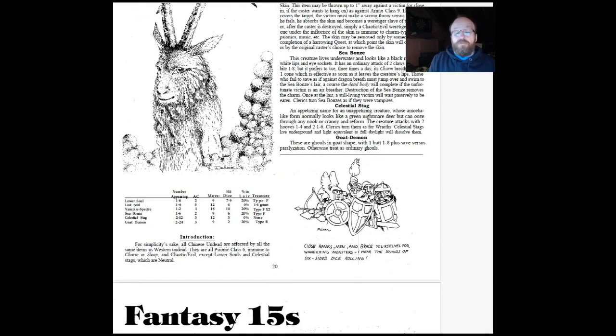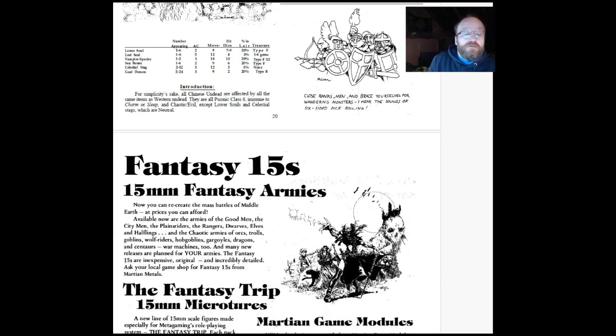Yes. Close ranks, men, and brace yourselves for wandering monsters. I hear the sounds of six-sided dice rolling. A useful part of a DM's armory. One of the reasons for DMing from behind a screen. Dice. Uh-oh. He's rolling dice. Best get a move on. Dice roll probably meant nothing. Served its purpose.